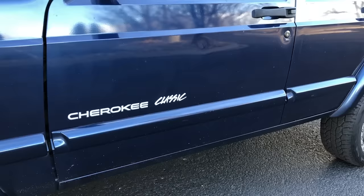People love the simplicity, which isn't really available anymore. People love the boxy styling, which isn't really available anymore. People love the small size and the off-road prowess, which is getting harder and harder to find. And frankly, people just love Jeeps, and the XJ Cherokee was a quintessential Jeep. It was also a huge factor in a lot of people's childhoods on account of the fact that Jeep had it on sale for basically two decades. This is a 2001 model from the final model year.